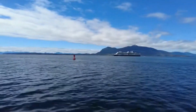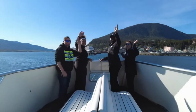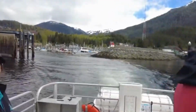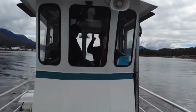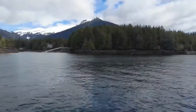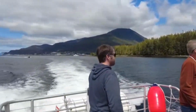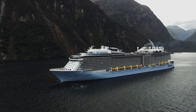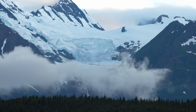Additionally, some ports may have early arrival times, and depending on the cruise line, you may have limited time in the port. This means you may need to wake up early and disembark the ship as early as 7 a.m. to make the most of your time exploring the town and seeing as much as possible. So it's important to keep in mind that the Alaska cruise experience is not as calm and relaxing as a typical beach-focused cruise.